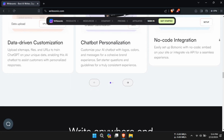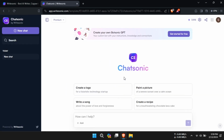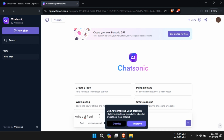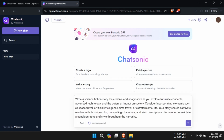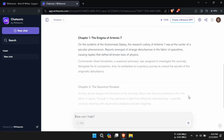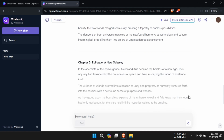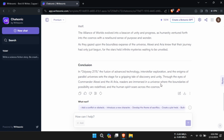First up, let's talk about Writesonic. Powered by Writesonic, this AI writing assistant is a powerhouse when it comes to content creation. With its up-to-date, factually correct information, Writesonic is your go-to tool for generating engaging and relevant content. Whether it's crafting blog posts, product descriptions, social media copy, or even generating digital art and images, Writesonic has you covered. Plus, its intuitive user interface and AI-driven tools make the writing process a breeze.